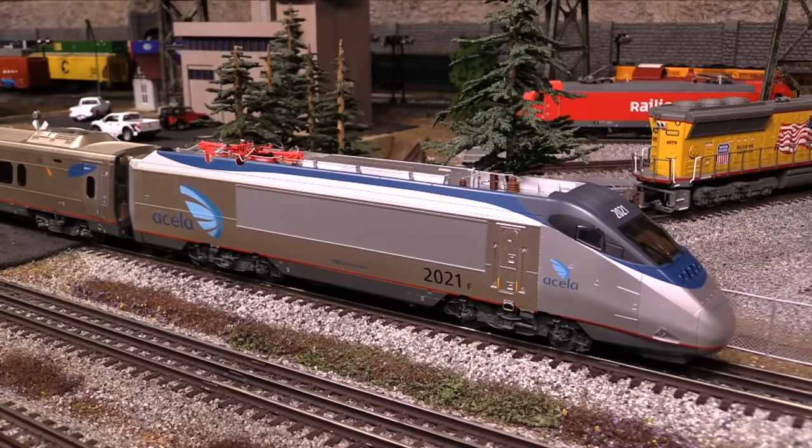Folks, so there you have it, the new Lionel Amtrak Acela set with expansion pack. I love this thing. It's absolutely fantastic. Like I said, the retail on the set itself is right at $2,500, and the retail price on the expansion pack is right at $1,000.